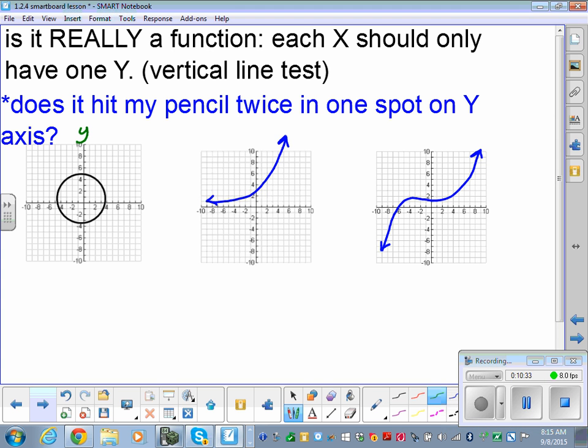Looking at this, it's easier for me to show you by drawing a line. So right here, if I draw a line, does the graph hit my pencil in two places when my pencil is at one? Right there, it hit it, and right there. Does everybody see how that would be considered not a function? If I draw a line right there, once again, it's hitting my pencil in two places. That's not good. So this one would be considered not a function.